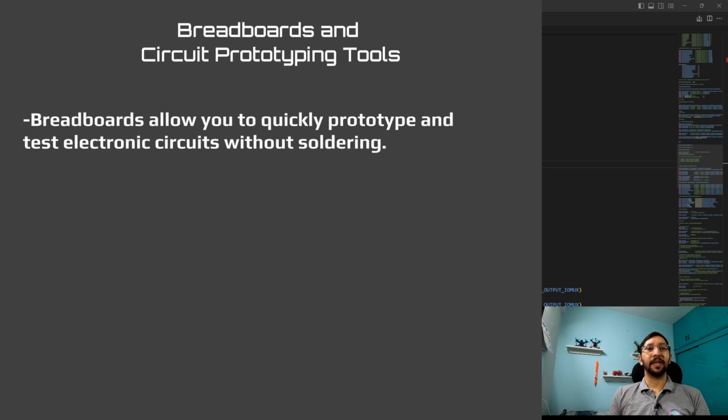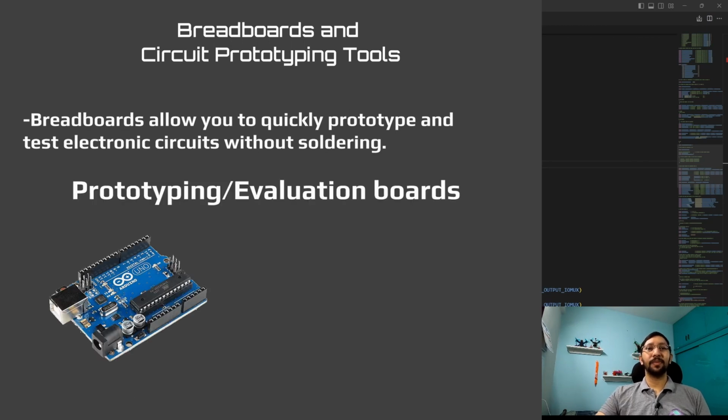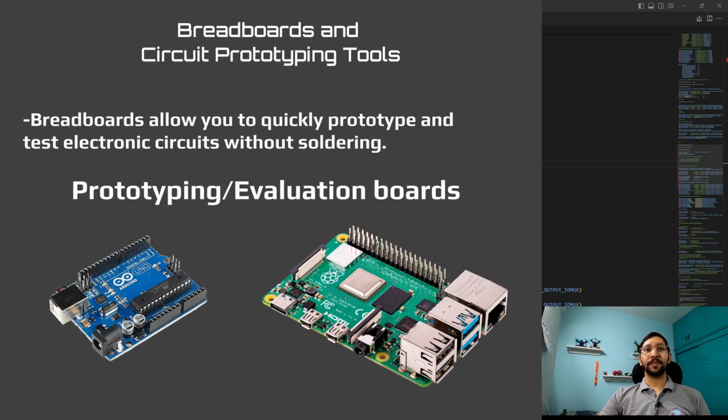Like if there is a microcontroller, you may have to solder the microcontroller into a PCB design and have those pins fit into a breadboard for you to prototype. So that's why we have prototyping or evaluation boards like Arduino, Raspberry Pi, and other prototyping platforms, which provide a simplified way to create and test hardware prototypes.